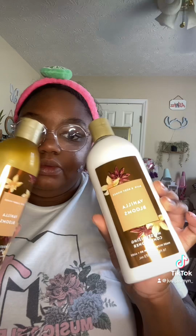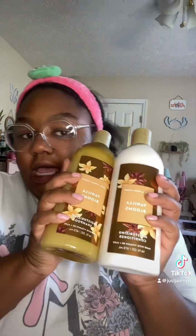So I did get the shampoo and conditioners to try, starting with the Vanilla Blooms. These smell so good. Ugh, it smells so good. Like, this is my favorite scent. And I got the shampoo and conditioner. They both say they're moisturizing.